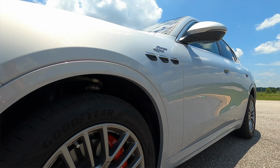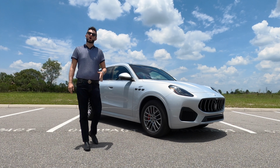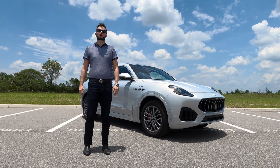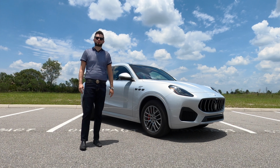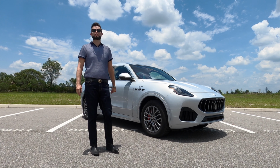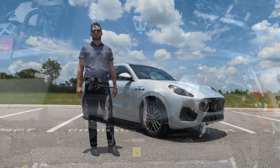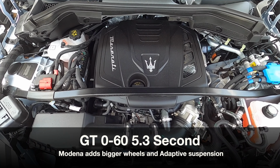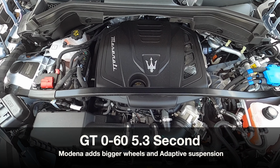You have a payload over 1,400 pounds, towing over 5,500 pounds with the all new 2.0 liter turbo L4 MHEV engine, which produces 296 horsepower and 332 pound-feet of torque paired to the 8-speed ZF automatic transmission.